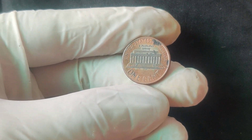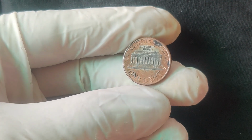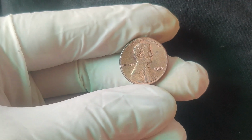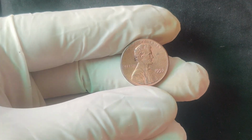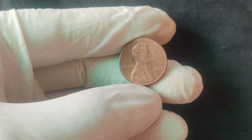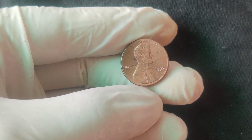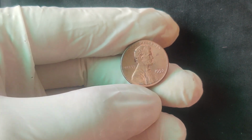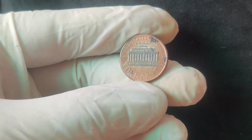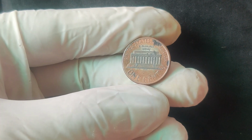There are two varieties for the 1992 pennies, the close AM and the wide AM. In most cases for that year, the letters A and M in America are spaced close together, known as the close AM variety. But a small batch of these pennies were struck with a wide AM reverse, a design intended for proof coins, not the standard business strikes. This variety is what makes the 1992 Lincoln penny so incredibly rare.